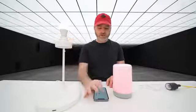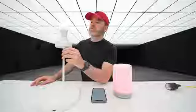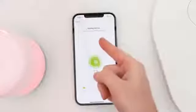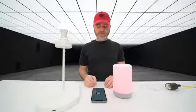So I have this bulb inside of this lamp over here. So I'm going to go to lighting, select Wi-Fi bulb. There we go. Confirm that it's blinking rapidly. This is essentially just pairing mode. You can see the blinking stopped, so it's adding the device. Done. And look at that.